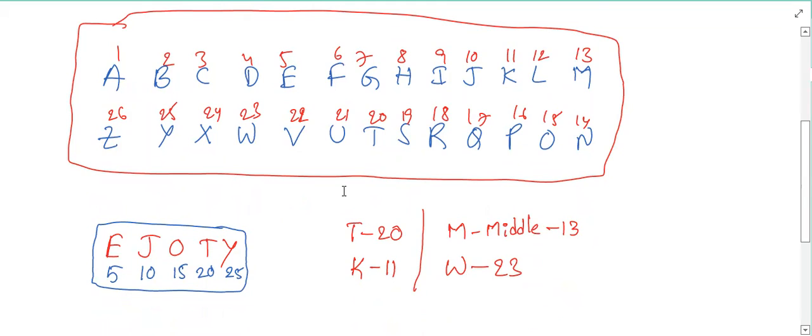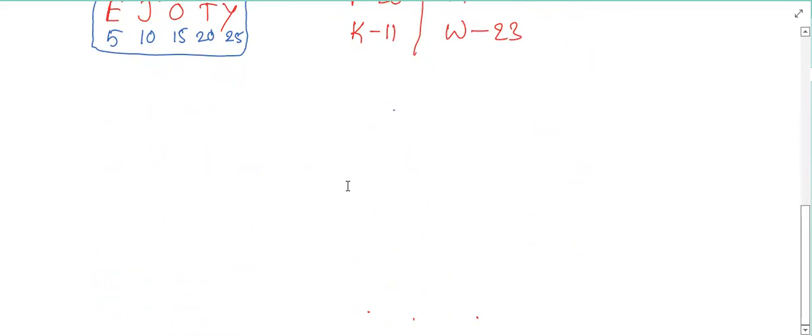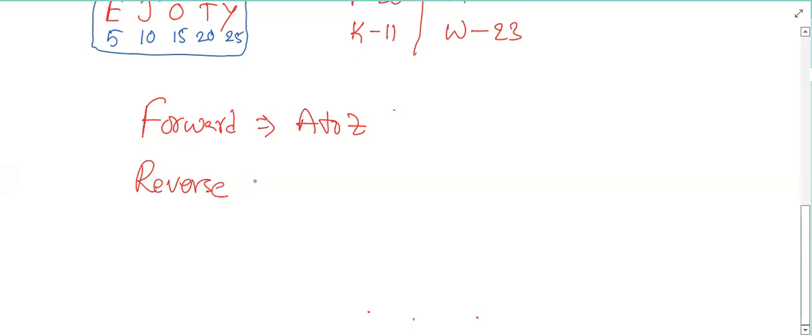Next, one more thing. All these letter positions are forward positions or backward positions? Sir, until now we did forward. Forward means A to Z. Sir, we did write Z to A also. Reverse means Z to A. Z will be 1 and A will be 26. Yes. Z will be 1 in the reverse order. Z will be 1, Y will be 2, X will be 3. In that way, A will be 26. Okay. Then how to memorize those letter positions?